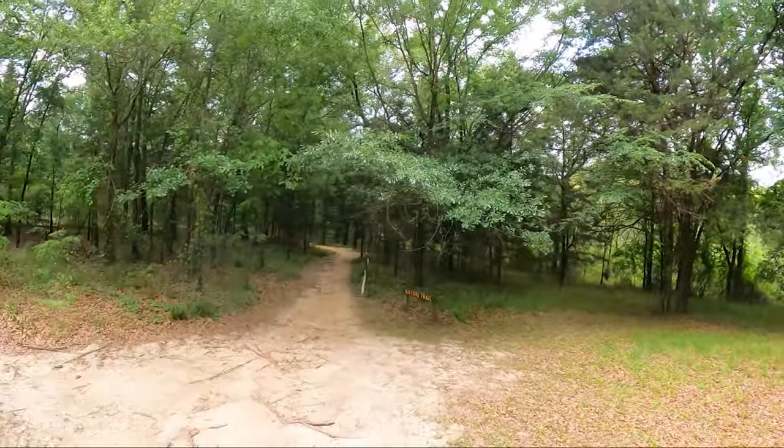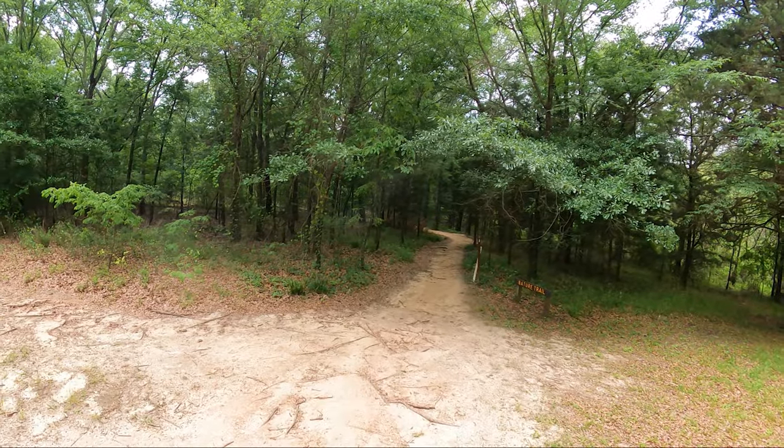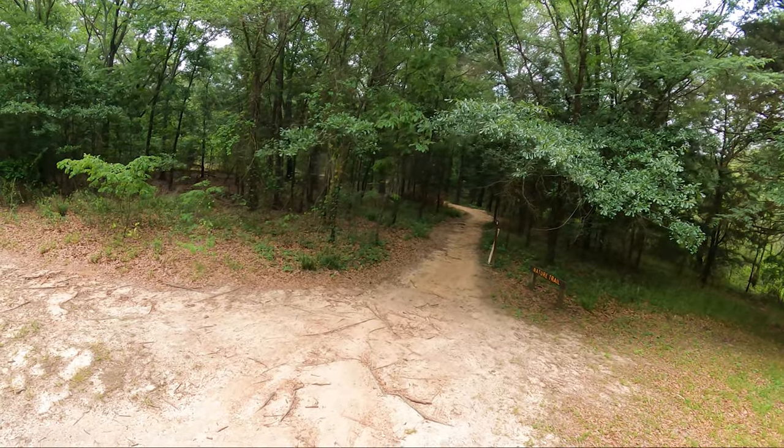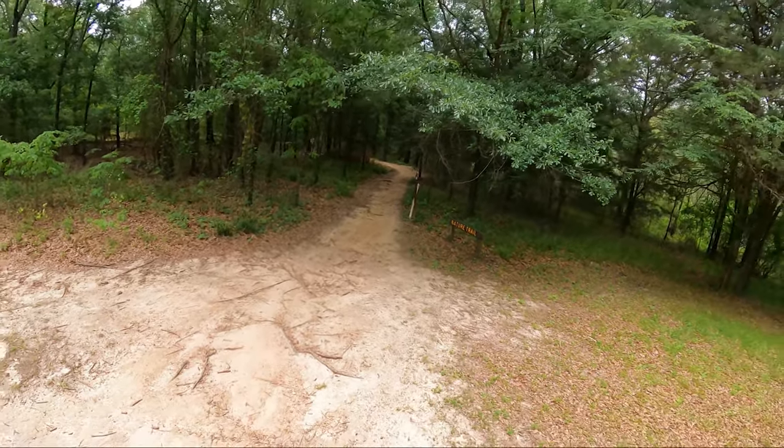I'm out here at Lake Tawakoni State Park. It's in Texas. It's also been called Lake Tawakoni, but that's not the correct pronunciation. This is the Farkelberry Trail. I don't know what a Farkelberry is, but there's a trail named after it.